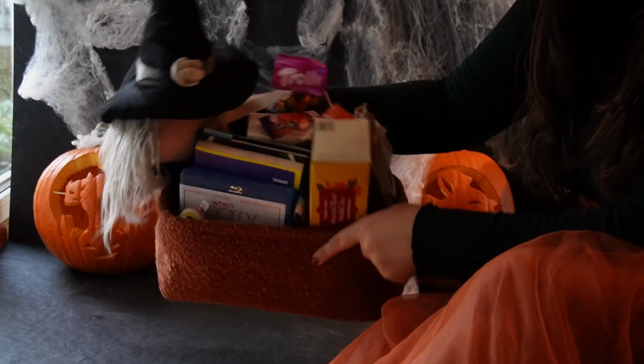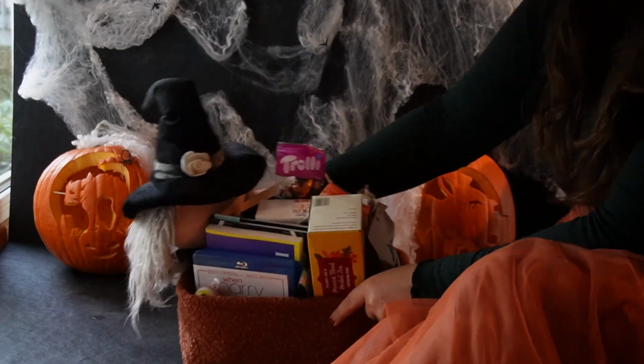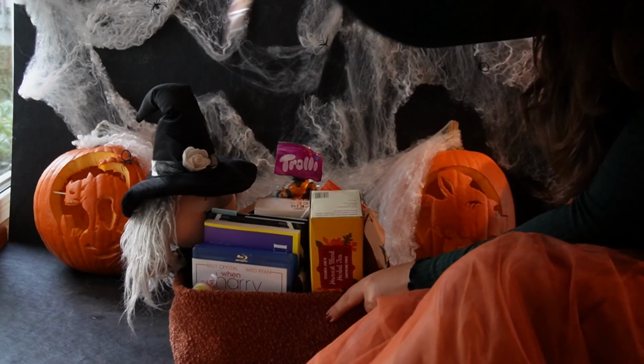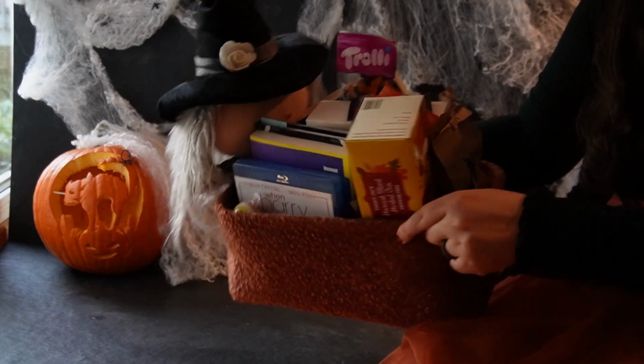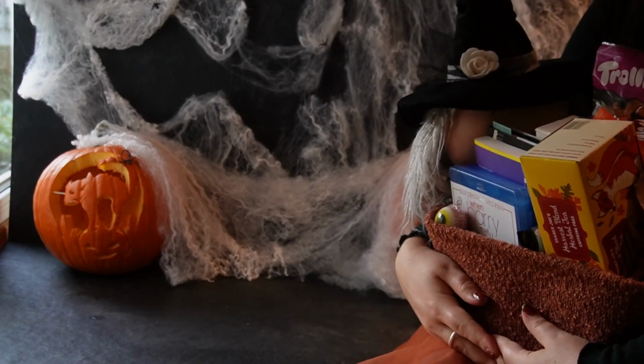So this is my boo basket. I hope that was helpful. I hope that was interesting. We lost our vampire teeth. And I'm going to go ahead and enjoy this and have my little boo basket. As I mentioned, I've already dropped these gummies out of this basket multiple times, so I think I just have to eat them. And they're so fun.